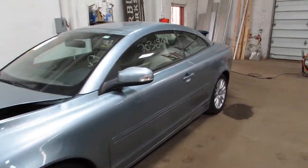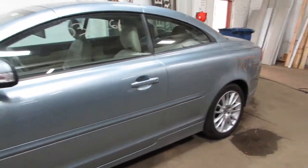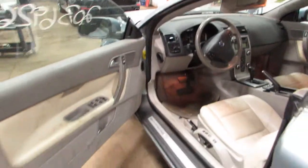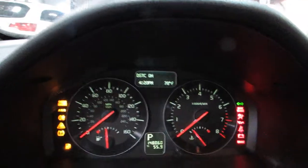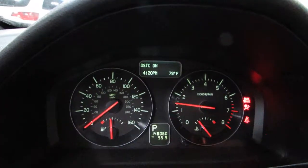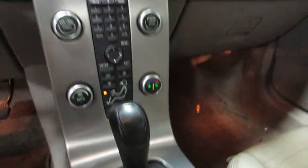This car starts and runs excellent, and the convertible top goes up and down. I'll do both of those things in the video so you can see. Clean body parts. It's like a grayish interior. Got 148,000 miles on it. Again, starts and runs great. Everything in it works. Automatic transmission.